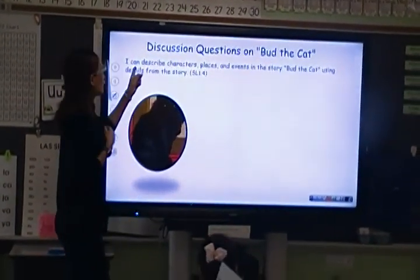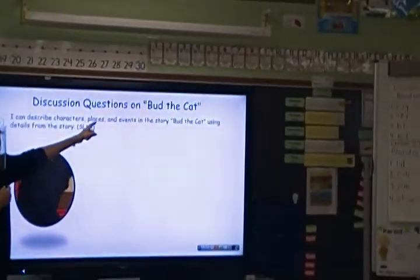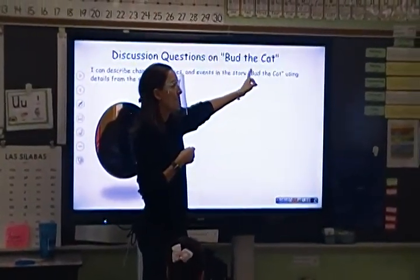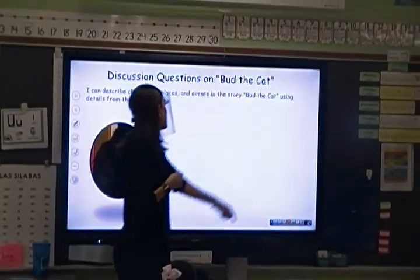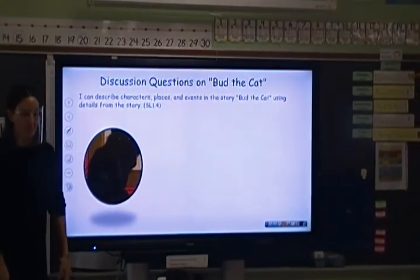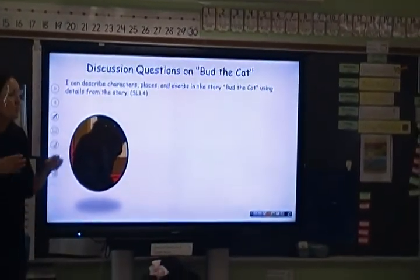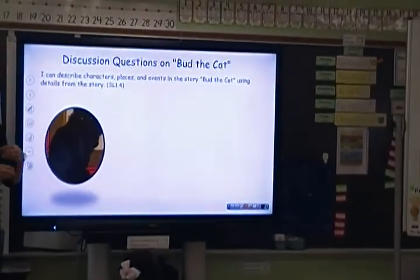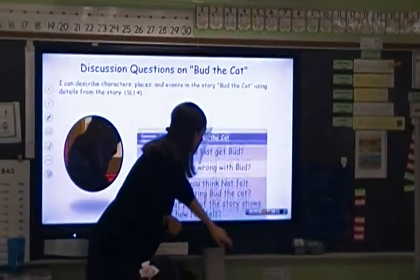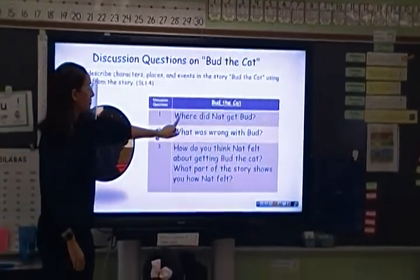Read with me. I can describe characters, places, and events in the story using details from the story. It's a lot of information that I'm just asking you to repeat. Basically, it means you're going to use things that happen in the story, events, to answer the questions about what happened. Here are your questions. You have the same page, correct? Okay, let's look at number 1.